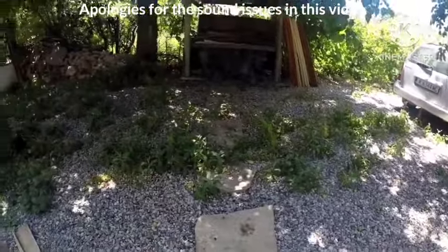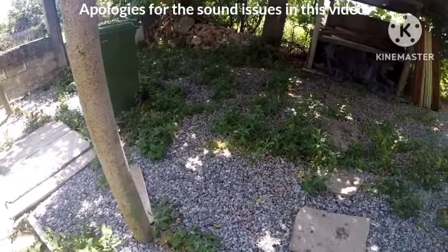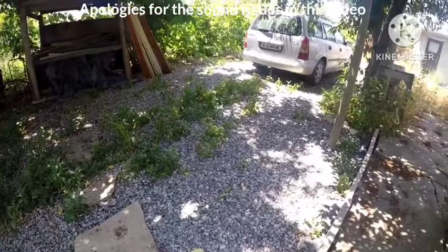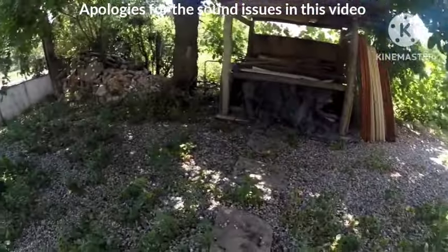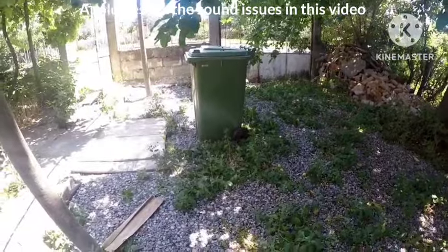Vast majority of weeds. Now luckily a lot of these appear to be just rooted into the stone and not the ground underneath, and they pull up very easily, so fingers crossed, maybe half an hour on here just pulling weeds and we'll be back to our pretty stone driveway again.